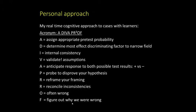So A is I have to ask myself mentally, cross-check this in real time. Am I really giving an appropriate pretest probability? What is the most effective discriminating factor to narrow down the field? Am I internally consistent? Are my assumptions validated? Am I anticipating a response to both tests, positive and negative?